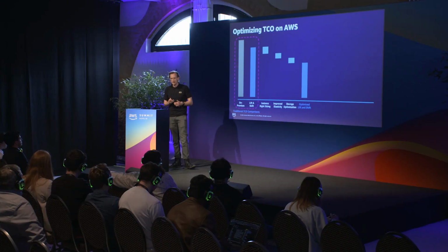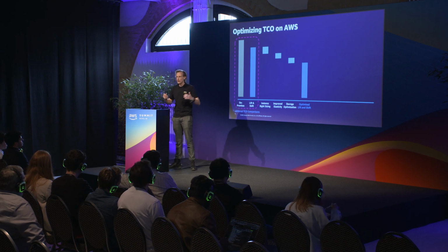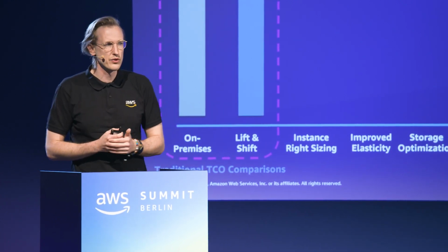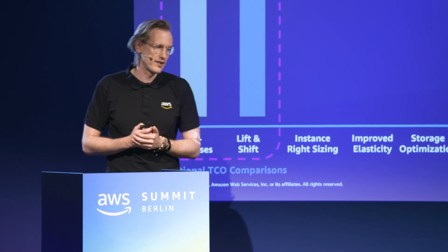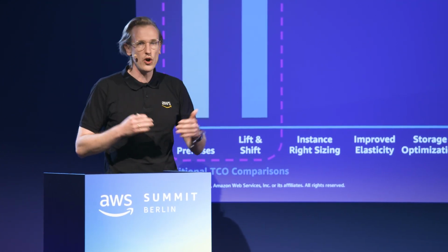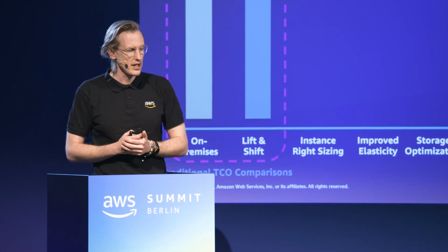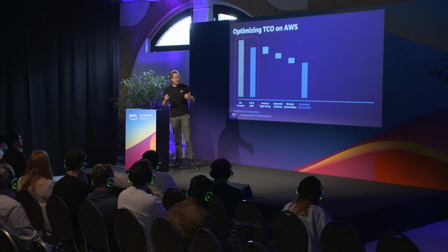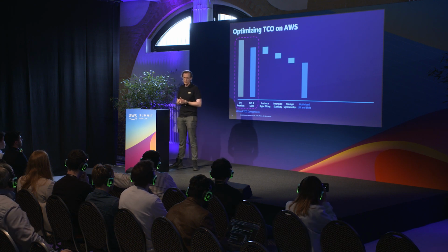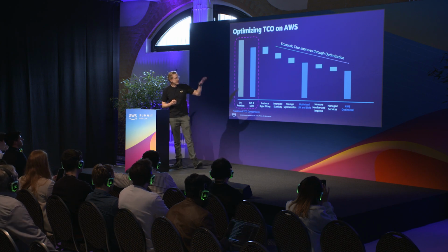There are a couple of steps you can take. First step would be, for example, instance right-sizing, right? So maybe your instances are running at 30% utilization. Well, there's a lot of potential there to scale down the instances, to right-size the instances. Improving elasticity, right? I already mentioned auto-scaling. So thinking about, can you scale down, scale up if needed. Also, once you did that, optimizing the storage. And then you end up at an optimized lift and shift scenario. But there's more, right? So it's really like the economic case improves through the different steps.